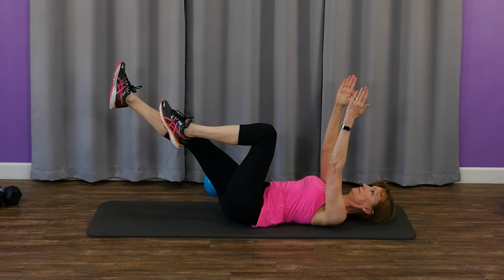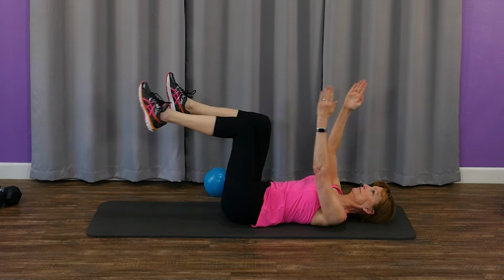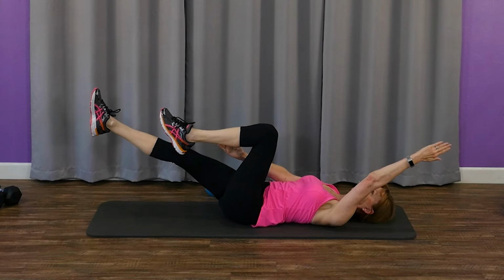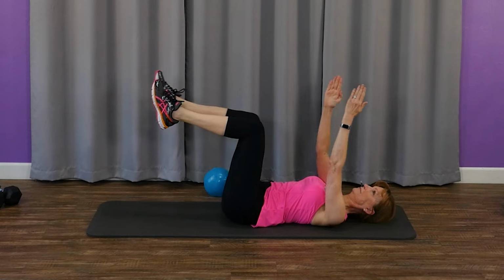Keep your low back pressed into the floor and your core engaged to prevent arching. Hold the position for 2 to 3 seconds, then inhale and return to the starting position. Repeat the movement on the opposite side.